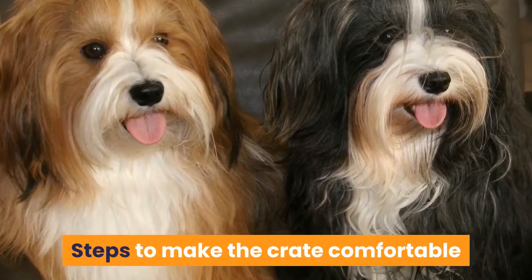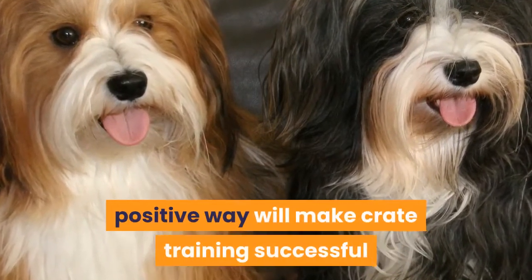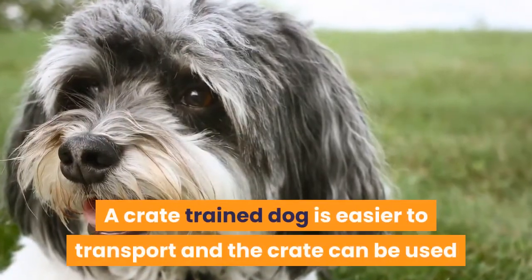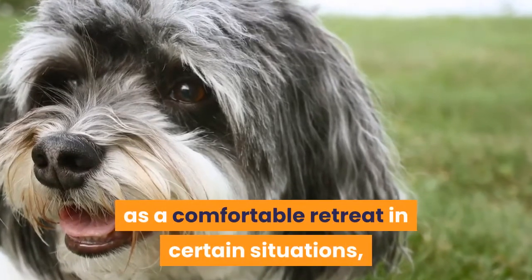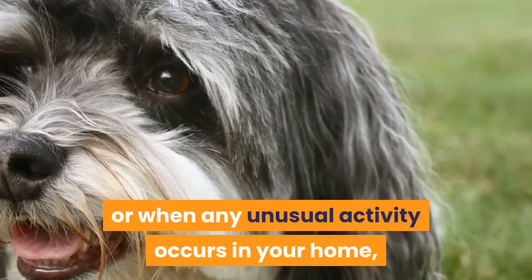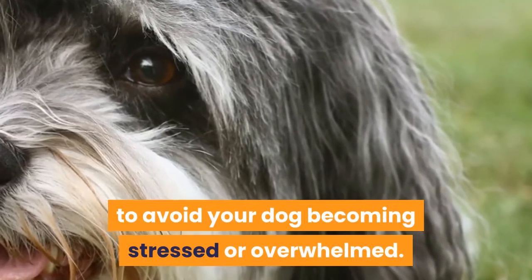Steps to make the crate comfortable and introducing time spent in the crate in a positive way will make crate training successful, and the crate can be a useful tool as your dog grows. A crate-trained dog is easier to transport, and the crate can be used as a comfortable retreat in certain situations, such as when company is over, renovations are being conducted in your home, or when any unusual activity occurs in your home, to avoid your dog becoming stressed or overwhelmed.